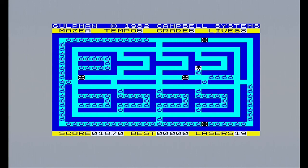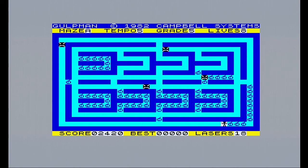Little smiley face, because you got me. And then we go round here. I don't know if that's mean more lasers or whatever else it is, but I got more. Whizzing round. Here we go. Could probably get quite a few of them actually if I could get them trapped in one of those corners. And Gulp Man.